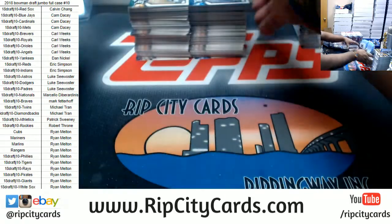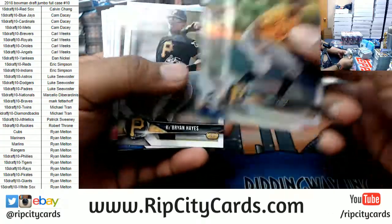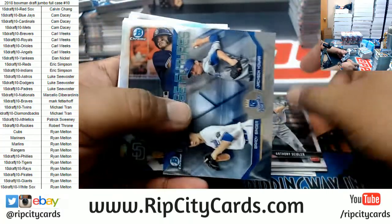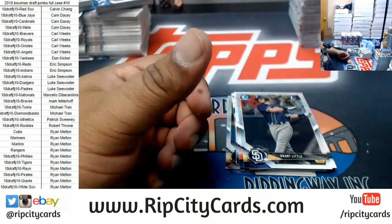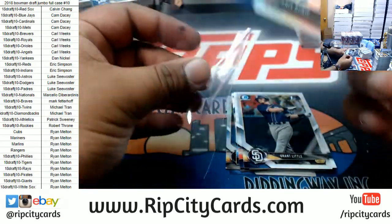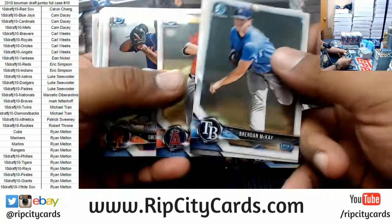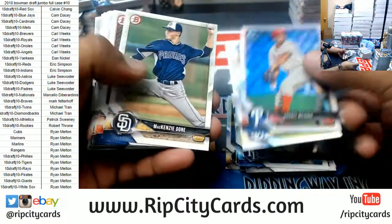All right, let's see what we got. We'll see what creepy Uncle Jesse got for you. More paper, that's what. Royals insert. Super Fractor Auto, come out to play. Chris Bubik to 499. Royals autograph. Ryan Weathers, Padres insert.